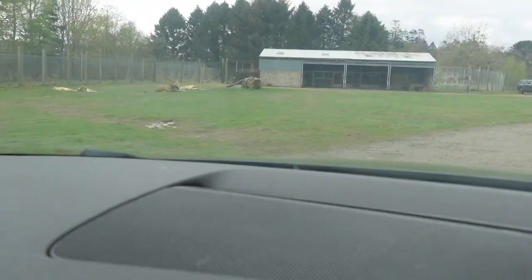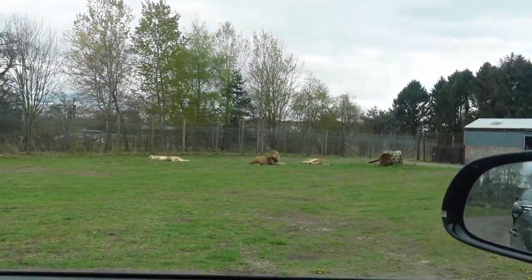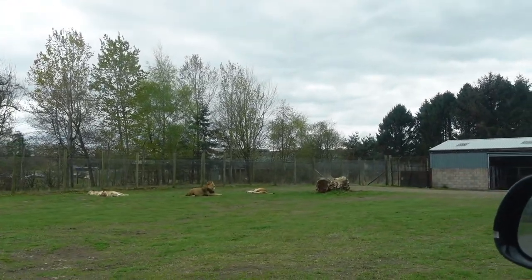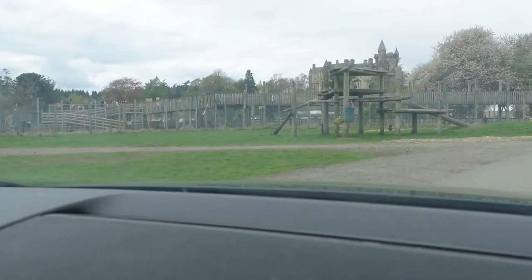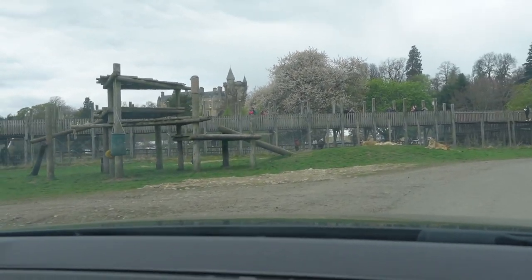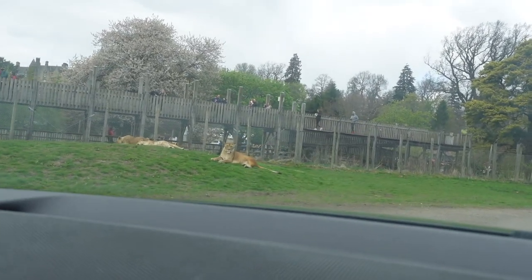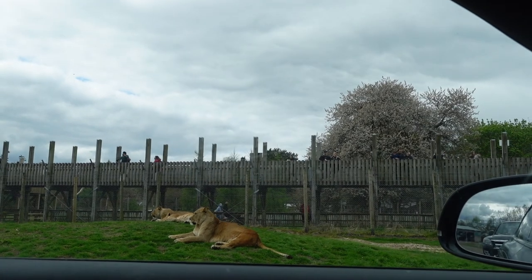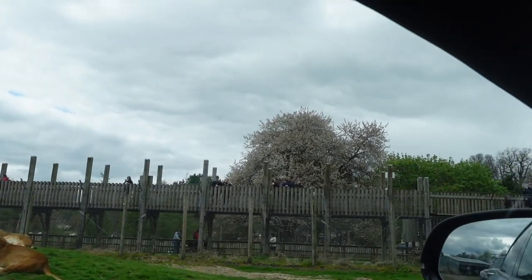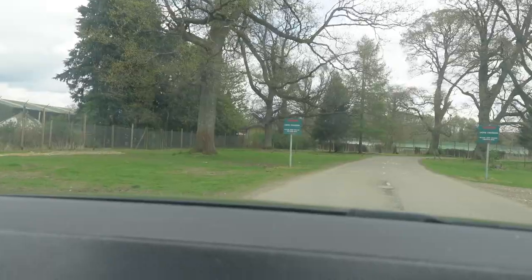Watching the guys. He's looking round. They're all napping, like big cats do. You see the platform there? The one we were on. Looks like they're all tired from all the food they've been eating that we've seen them eating. Lions crossing. We are in monkey territory.